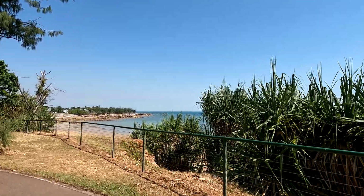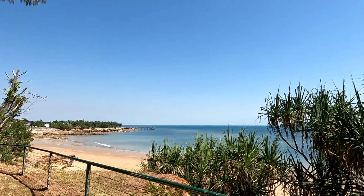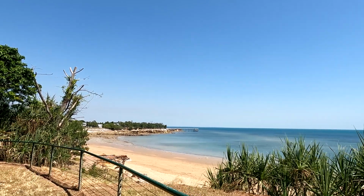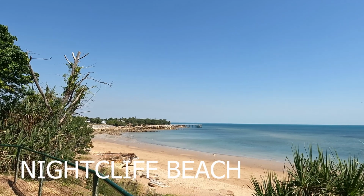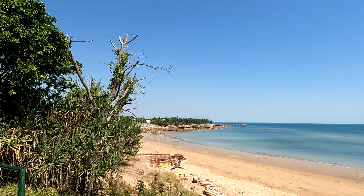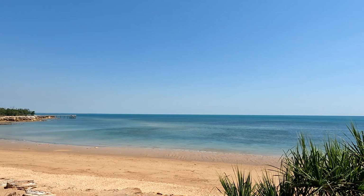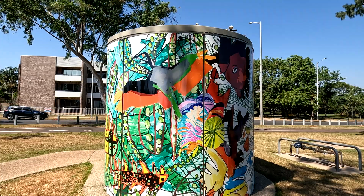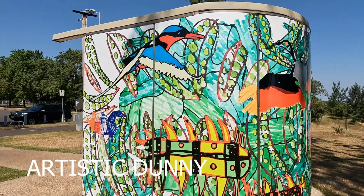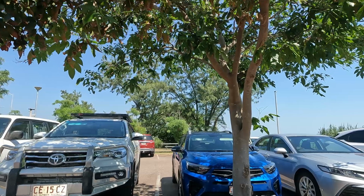So here is your classic view of the Nightcliff beach area. We're looking about a medium tide at the moment, so if you want to go for a swim, I'd probably wait till later on this afternoon, or if you get down here earlier in the morning, it's really quite nice. Water is clear and not too chilly, so that you can see down there to the Nightcliff jetty. Lovely artwork on the toilets along the foreshore here. I think it's a wrap rather than painting straight onto it.